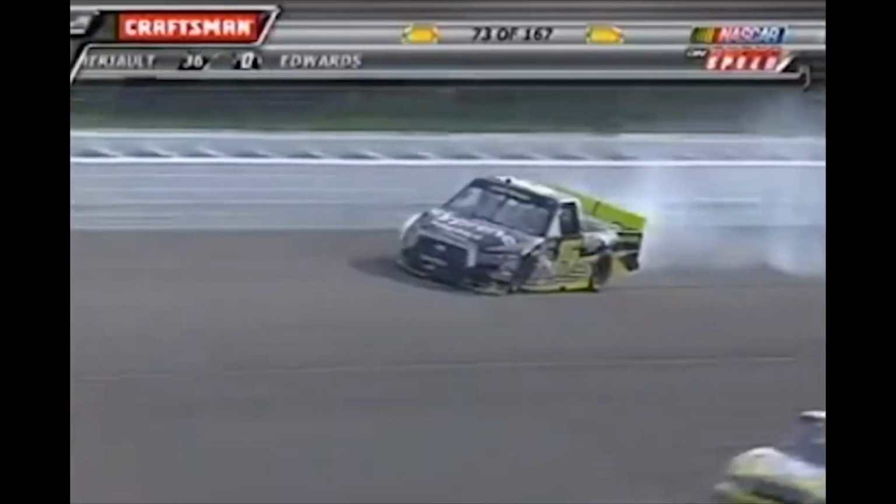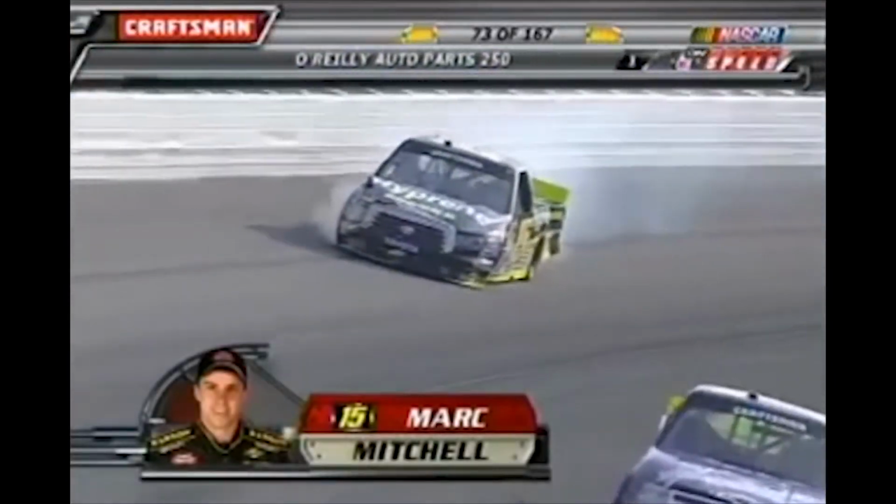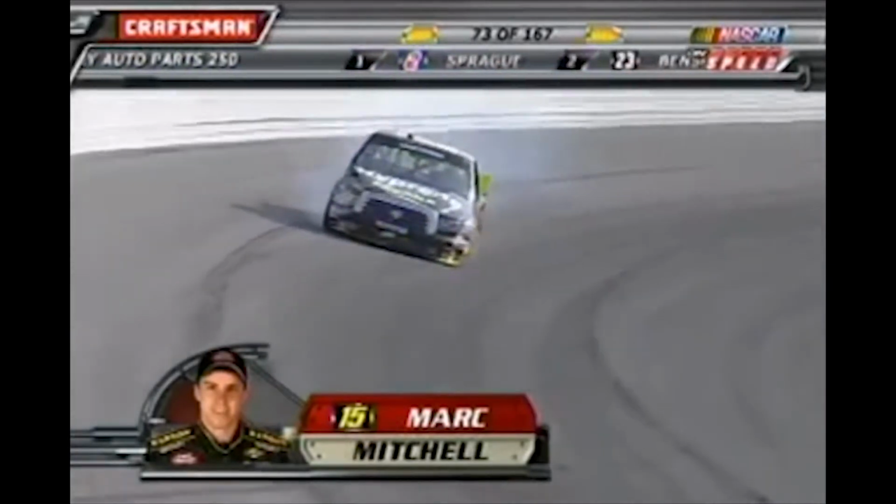See the 42 car in the wall here. That is Kenny Hendrick. They got another car. There's going to be some damage on another truck. Yeah, the second Billy Ballou truck with damage. And what a great run Marc Mitchell was having, too.